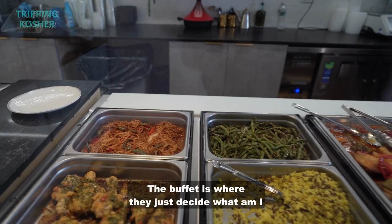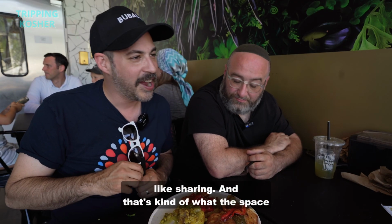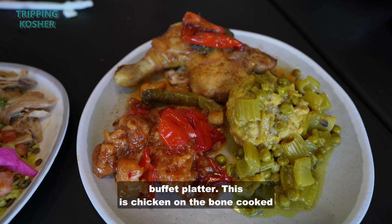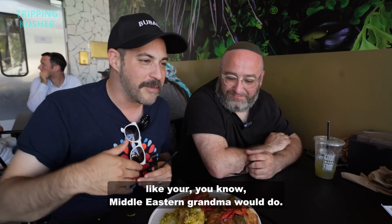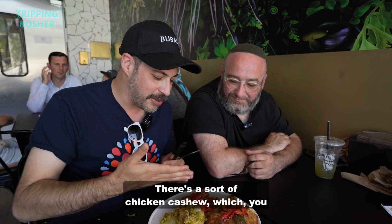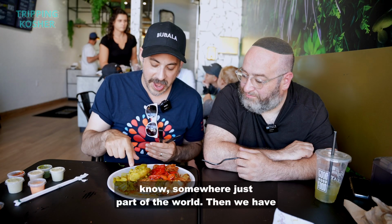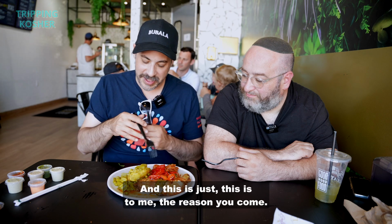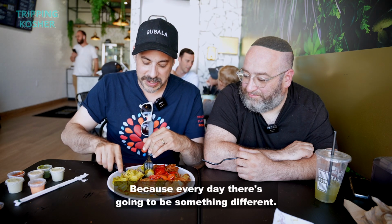The buffet is where they just decide what am I feeling like making today and what am I feeling like sharing. And that's what the space is supposed to evoke, right? We hit the buffet platter. This is chicken on the bone cooked like your Middle Eastern grandma would do. There's some sort of chicken cashew, which is from a different part of the world. Then we have a stuffed artichoke. And this is to me the reason you come, because every day there's gonna be something different.